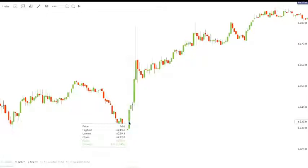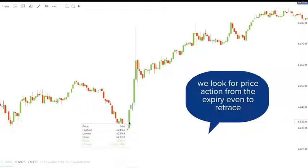But it lasts for 5 minutes. Between 10 past 10 and 10:15, the options will expire, and sometimes the futures if it's triple witching. During that time, we're expecting volatile action, quick moves to the upside or the downside, and there's a high probability that the price action will retrace back down to the 10 past 10 opening price at some stage.